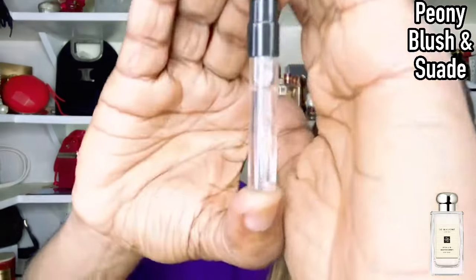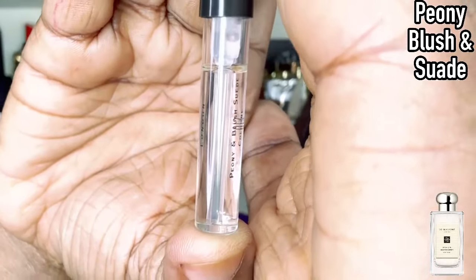There's no need to talk about that one anymore because we have already spoken about it. Let me take Peony, Blush, and Suede. Okay, so this is Peony, Blush, and Suede.